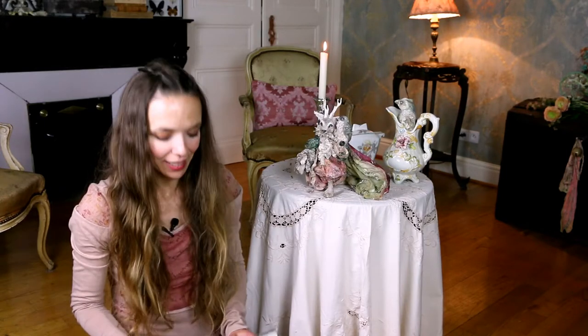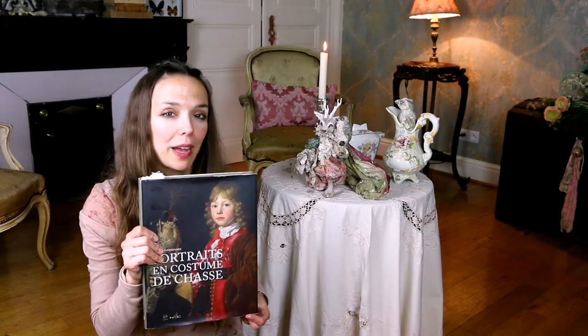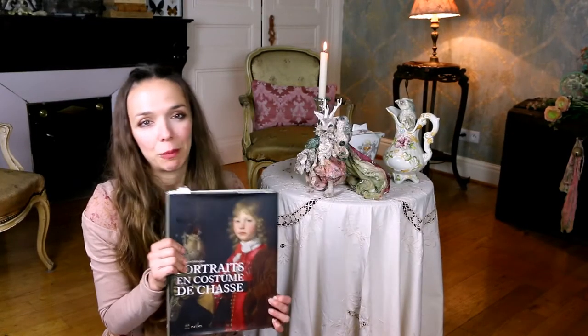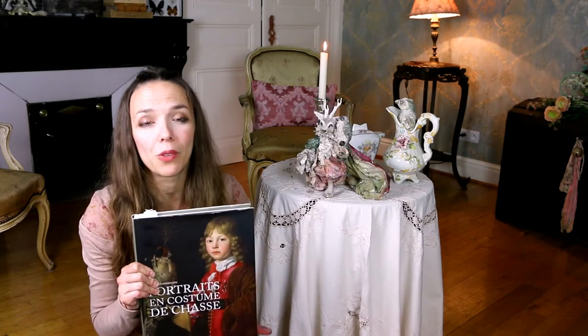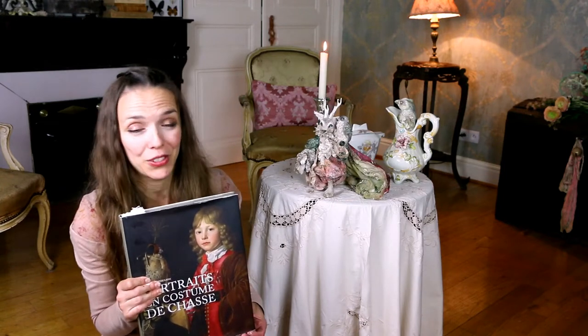So I was also interested, while I was working on the prince hunter, in this book, which was published by Le Musée de la Chasse in Paris, the Hunt Museum, which is one of the best museums in Paris, actually. If you plan to go to Paris this summer or one day, you should absolutely visit this one. It's my absolute favorite museum, and it's a museum about animals, really, more than hunt and all that. You can really enjoy it, even if you don't like hunting. I'm absolutely not a fan of hunting, but I love animals. So I would recommend to go and visit it.